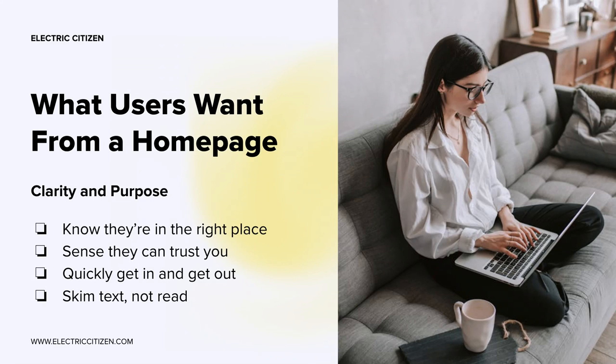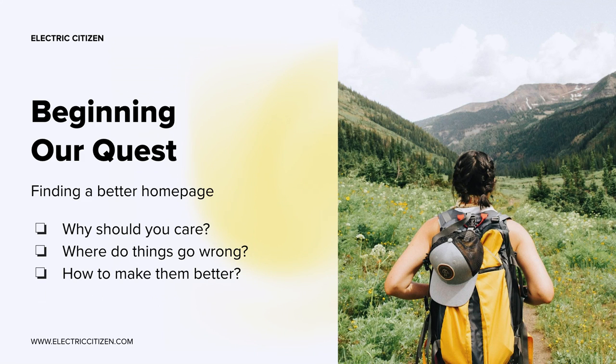They're there to skim text in general. They're not there to read a lot. So with that lesson in mind, let's begin our quest to finding a better homepage.